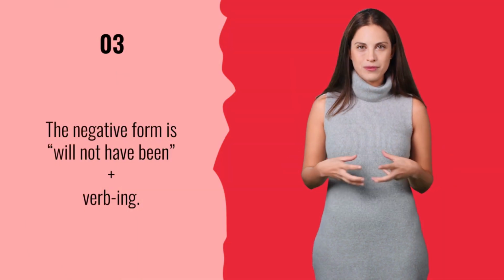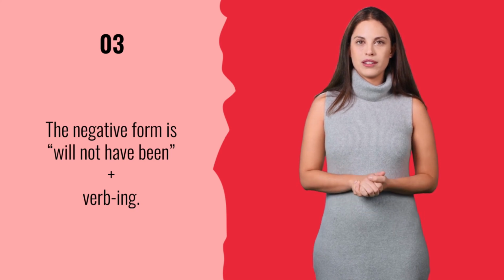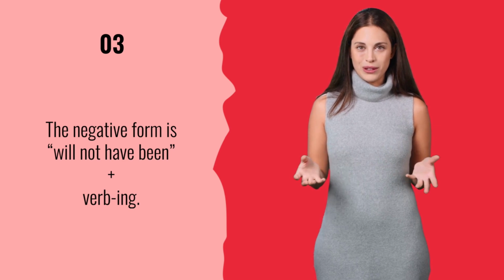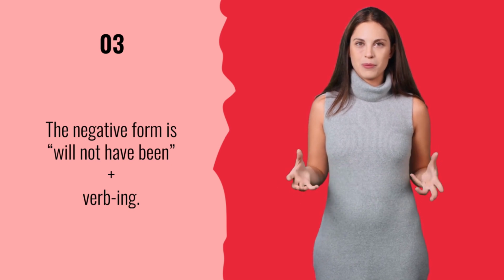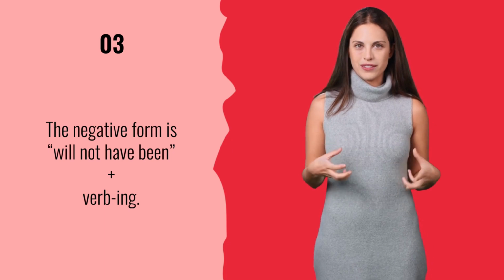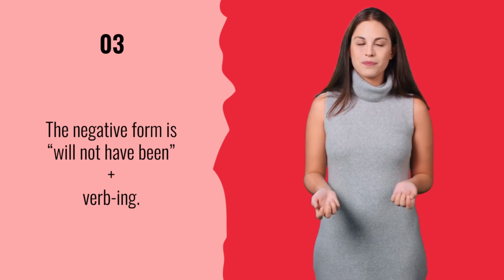Tip 3. The negative form is will not have been plus verb-ing. When you want to say that something will not have been happening for a certain amount of time in the future, just add not after will. That's it, simple and clear. For example, she will not have been sleeping. Maybe it's morning and someone thinks she just woke up. But you know she's been awake for a while, so you say this to correct them.